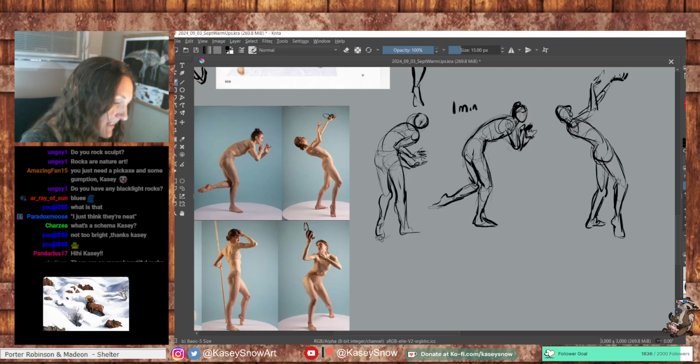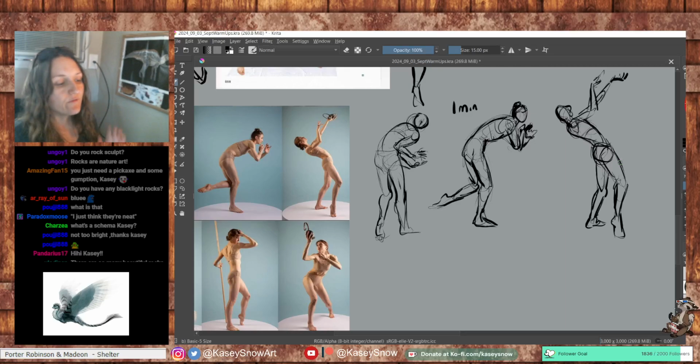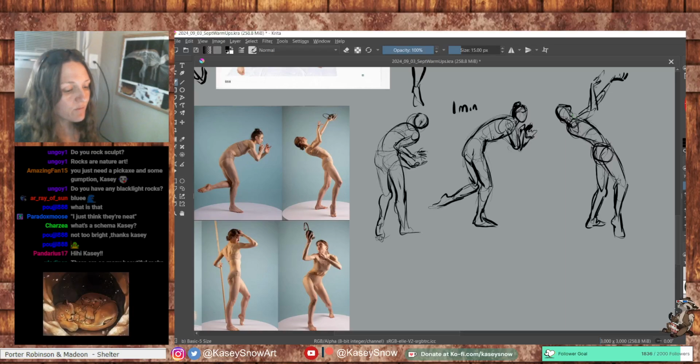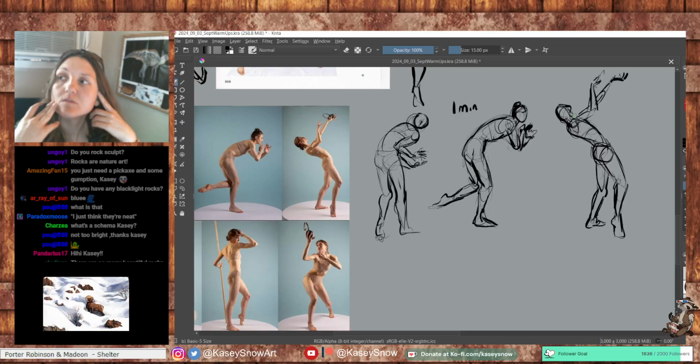Yeah, but gesture studies, guys. For anyone who just got here, the reason we're doing these quick studies is it's easier not to get caught up in the details if you force yourself to go quickly, and then you can make quick decisions and fix your proportions. It actually trains you to do big shapes first a little bit better, which is why I need to do more of these. Maybe I should start doing gesture studies in animals, too. I'll have to think about that next time.